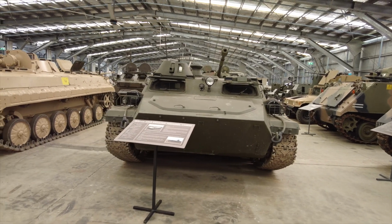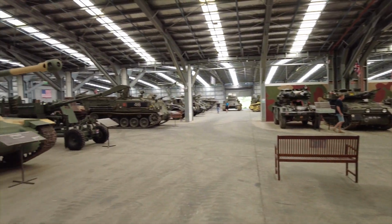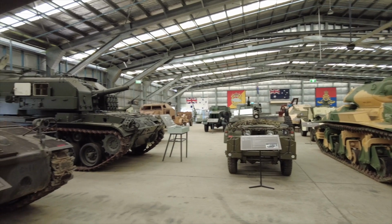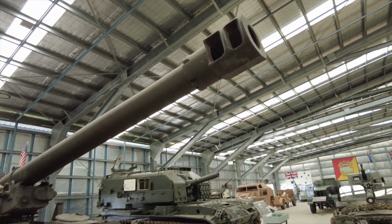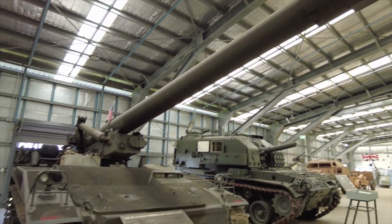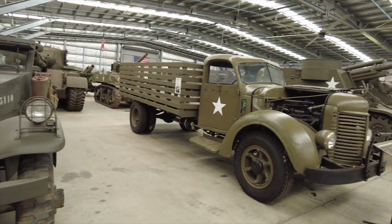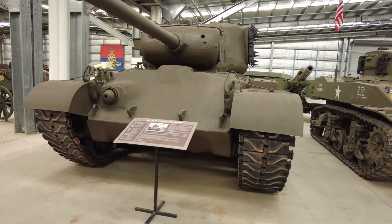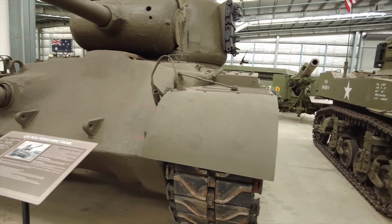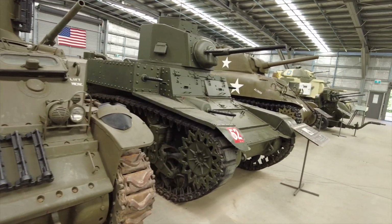As you can see, very large amount of tanks all the way through. A couple of jeeps. And look at the size of this thing. Crazy. This place just keeps going. Old USA truck. In the US part at the moment. This place is huge. Absolutely huge. So much history here.